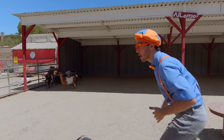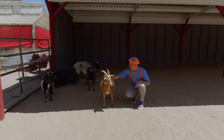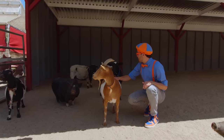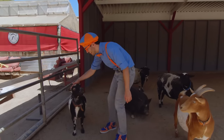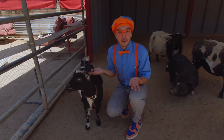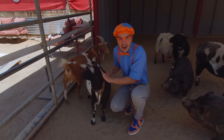Hey, let's see if we can see some goats up close. Come on. Hello. Hi. Whoa. It's Sunny. Yeah. Sunny is a boy goat. But look, there's also a girl goat. Hello. Look at this. Sunny is a different color from this goat. This goat is kind of speckled, white and black. Whoa. They're so sweet and really soft.